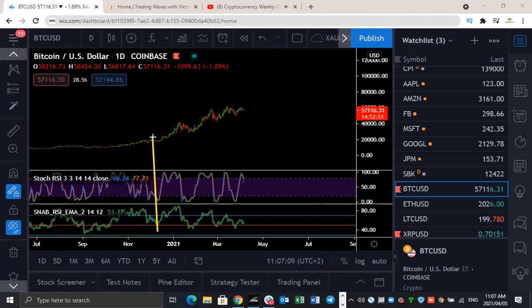So this is where we were in December of last year. We had this trade set up here. We were looking for this one to go to about 30,000. We went all the way up to 40,000. We made a new high, right? The indicator makes a new high as well. Let's have a look at this. We make a new high. Okay, that's fine. Now we make another high.